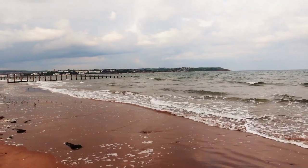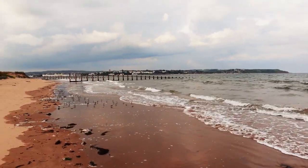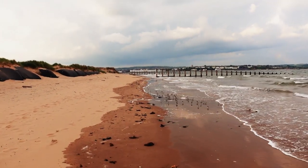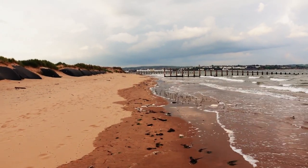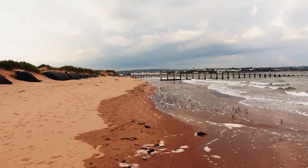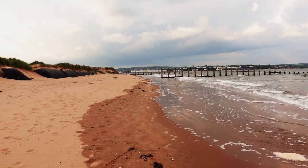We're actually getting a little bit closer to Exmouth now. I think we'll be nearly in walking distance of Exmouth Beach in a minute. I'm going to pile on, see if we get out to the tip.